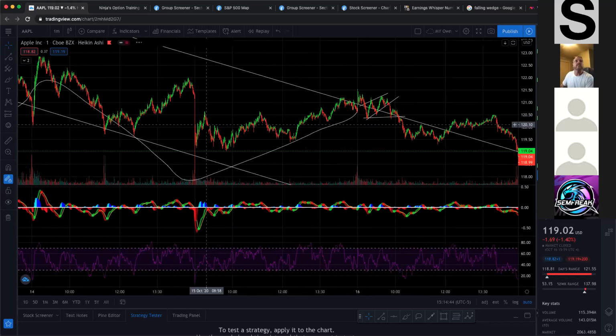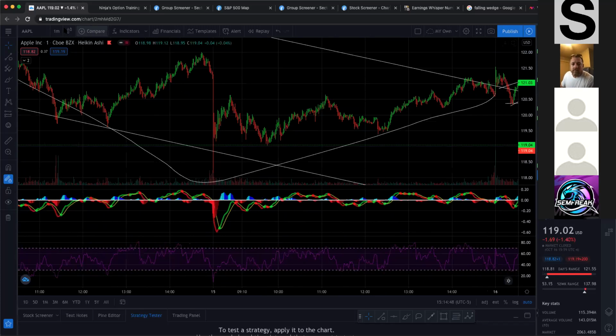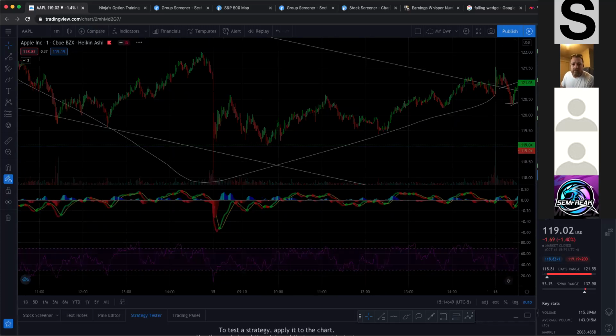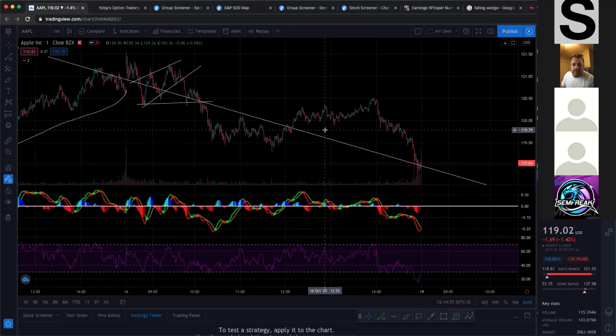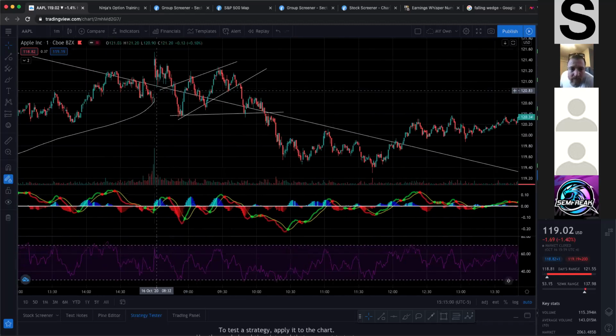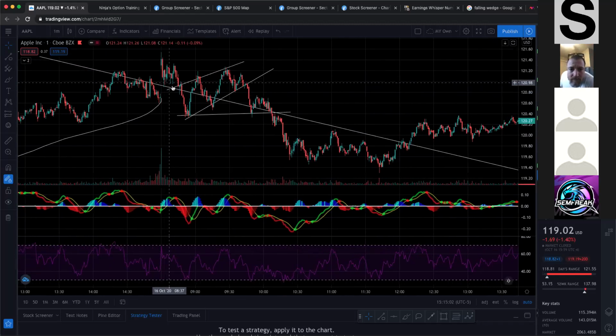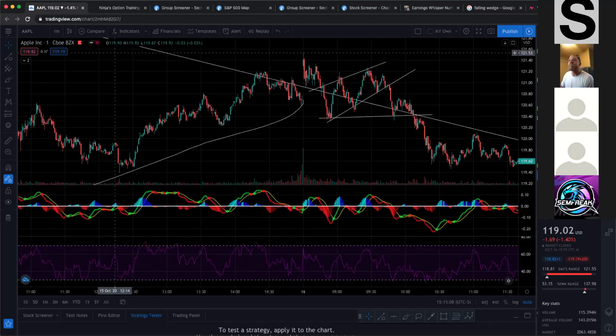But here, the secret that no one tells you is if you see this big gap, this is a gap in here. Where is this gap? Where did I see this? This is the 16th. This is a gap. Now this is October 15th.